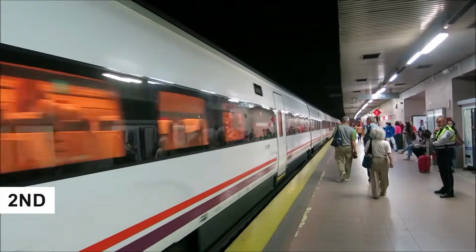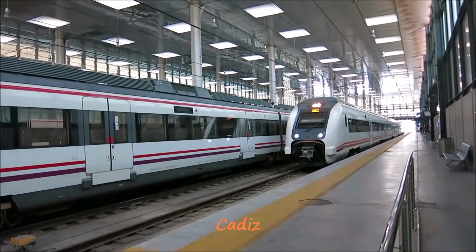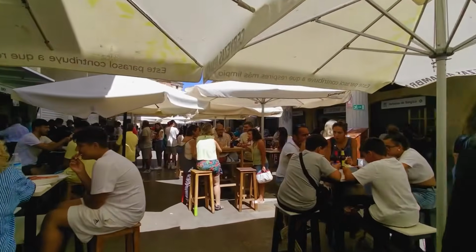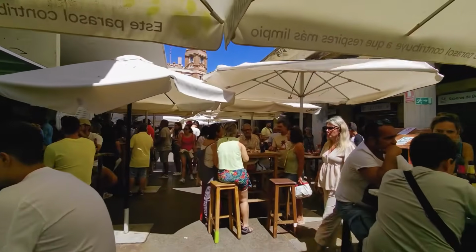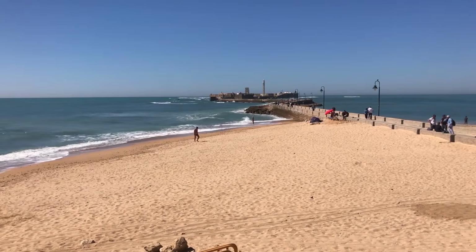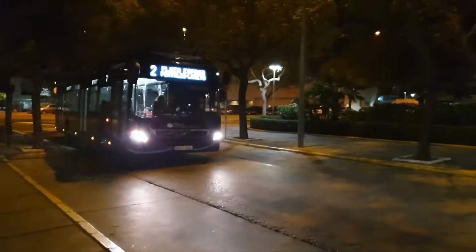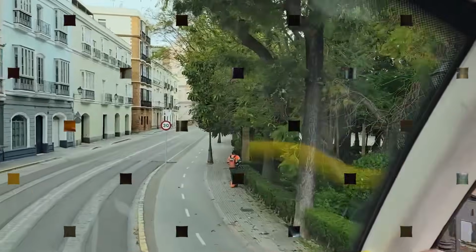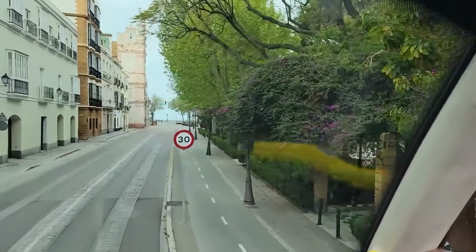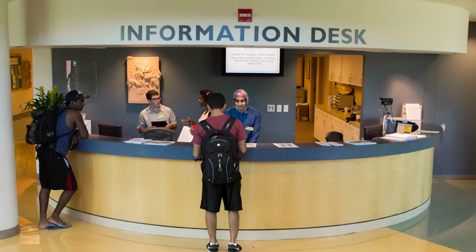Second, if you want to visit Seville, trains run regularly and take about 1.5 hours each way. However, consider spending your time in Cadiz instead. You'll see more, spend less, and avoid the crowds. Third, local buses are excellent and cheap at €1.10 per ride. They connect all major attractions and beaches. The tourist office near the port provides free maps and bus schedules.